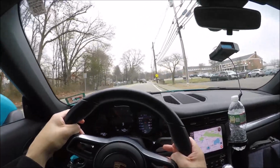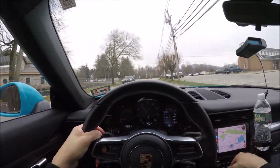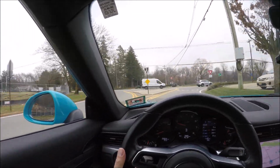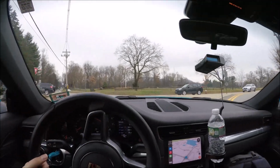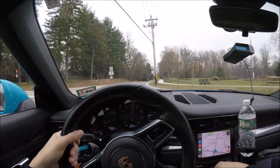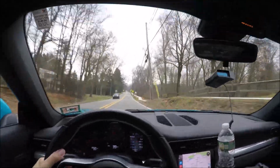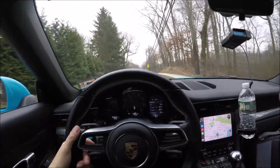Maybe if I was daily driving it, I would go with all-wheel drive. I'd go with a 4 or 4S just for that added traction, because we get a lot of rain and ice in the winter. But otherwise, for the weekend, I think this is the perfect spec. For a weekend car, I would definitely get the rear drive. If you stumble across everything else you like and it's all-wheel drive, that's fine.